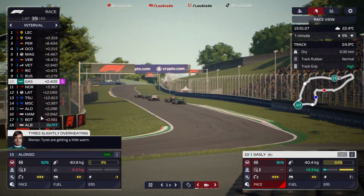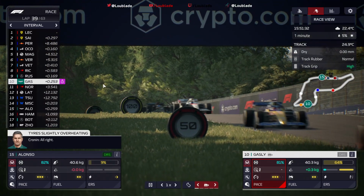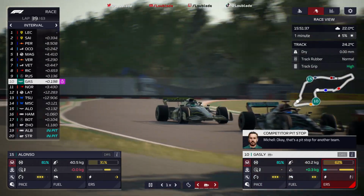So Pierre Gasly, a lot of work to do, but he is back with George Russell, who was P2 at that moment in time. Albon's coming in. Is that the first one of the hard tyres to come in? We'll keep an eye on Sainz and Leclerc when they decide to pit, but at this moment in time, Pierre Gasly P10 could be in for some decent points.